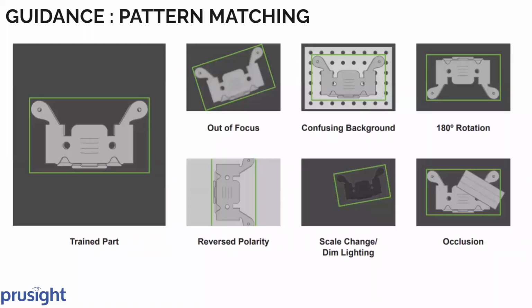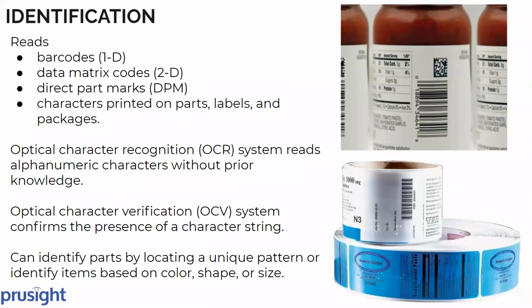Similar way again, you can also do pattern matching. These are advanced machine learning techniques where the orientation is different, or the polarity, or any different background, we can do multiple ways of pattern matching for the guidance use case. Similar way for identification, you can read all barcodes, 1D, 2D.